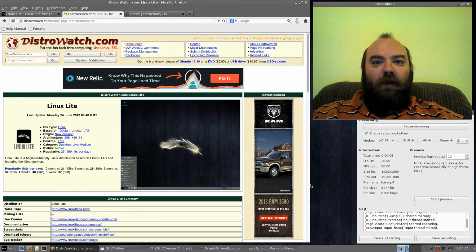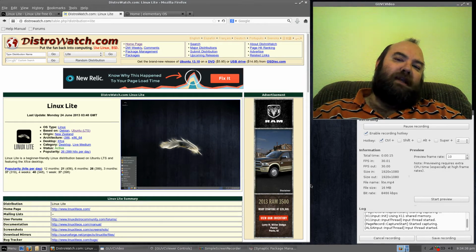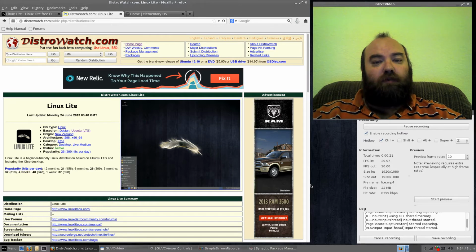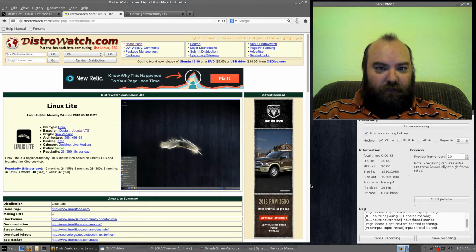Today we're going to be looking at Linux Lite. Linux Lite is an Ubuntu based distribution based off of Ubuntu LTS, which stands for long-term support. It's a 5-year support program. That means that this should be with absolutely stable repositories and packages.